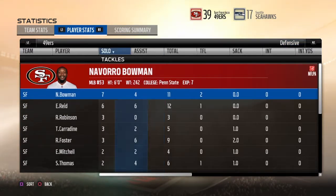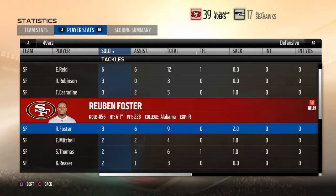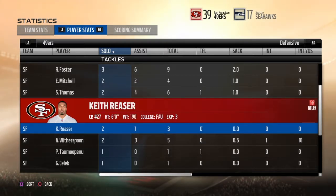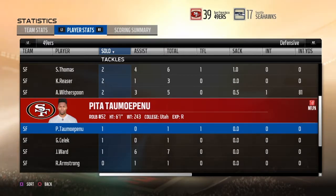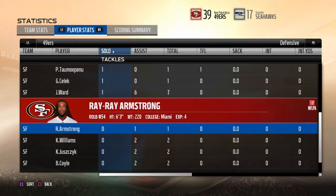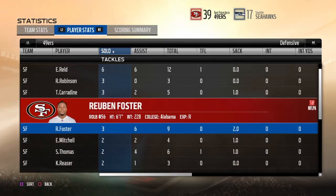And now we're going to look at solo tackles, the big dudes. You see Bowman out there doing his thing, Reed out there, Robinson out there, Tank out there, Foster out there, Mitchell out there, Thomas out there, Reeser out there, Witherspoon, Peter out there with a tackle. Wait, ain't he a tight end? Well, oh yeah, I know why. It was on special teams, I believe. And Jimmy Ward and everybody else on the defense. Much love, but still, we need to see more effort out there.